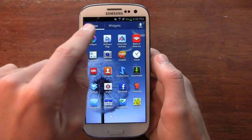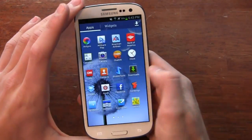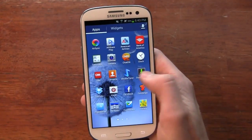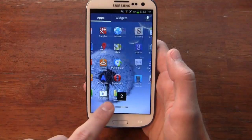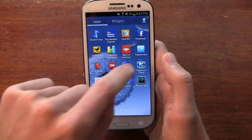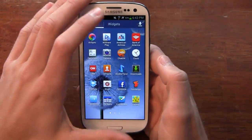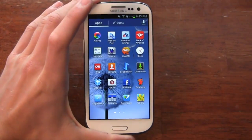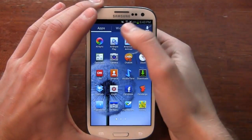Much like Ice Cream Sandwich, you'll see your apps and widgets buttons up here, but unlike Ice Cream Sandwich, it doesn't shift over to widgets, which is something I really like. I can scroll a million times between my apps, I can press and hold here and move through my three app screens, and I can see my downloaded apps by pressing right there and going back. So you can just see how fluid and clean this operating system is. It looks really good. TouchWiz, they've really refined it and made it a great user interface at that. Top Ice Cream Sandwich.